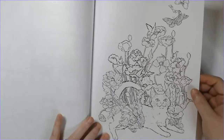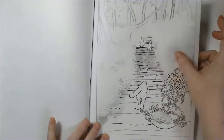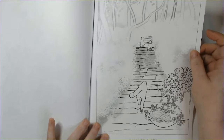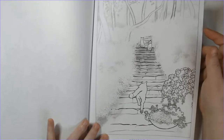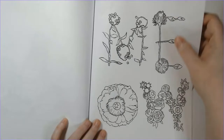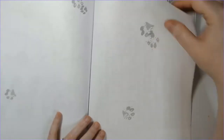I just love it. I love how she draws her cats. I love the difference in her book, and how, like I said, here you have to think a little different. Like maybe chalk pastels over here. Maybe some paint. Maybe some of the gelatos or something. Meow spelled out in flowers. That would be a pretty one to frame. I mean, they'd all be pretty framed.